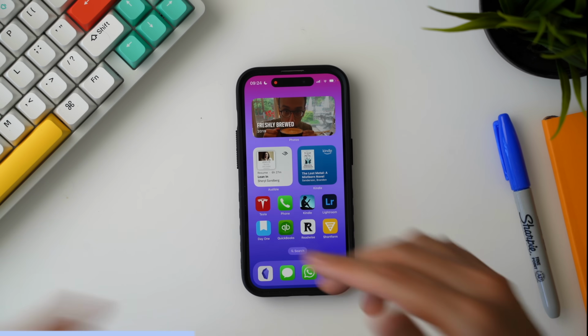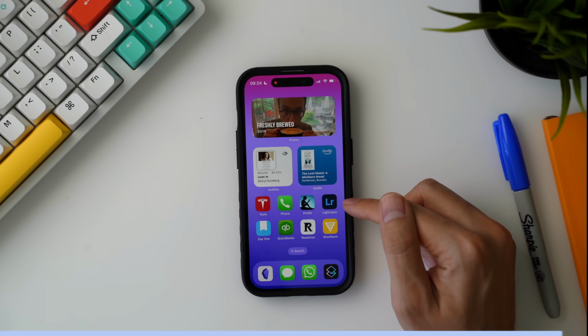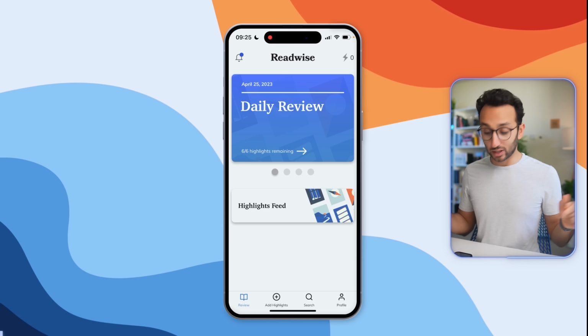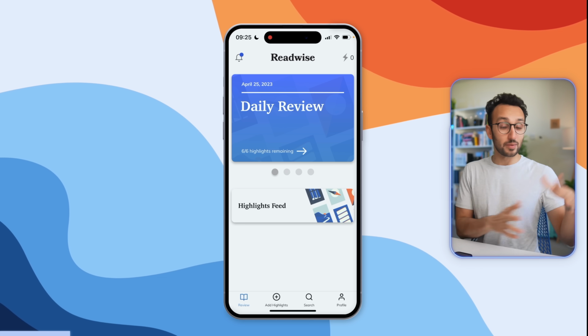We have Lightroom, which is a photo editing app that I occasionally use if I want to edit photos. We've got Day One, which is the journaling app we've already talked about. We have QuickBooks, which is the accounting software that we use to manage all of our businesses. We have Readwise, which is the company behind the Reader app that we already talked about.